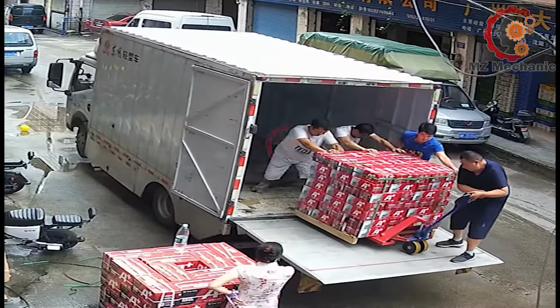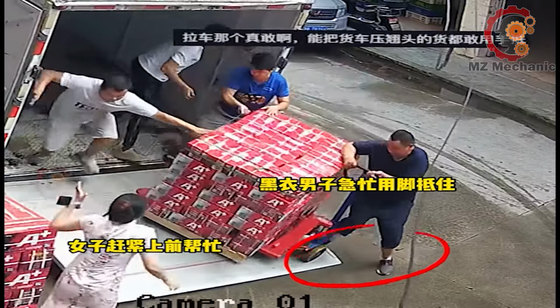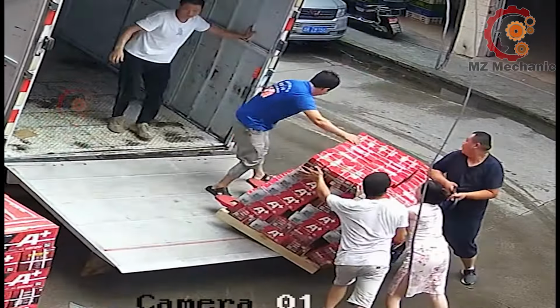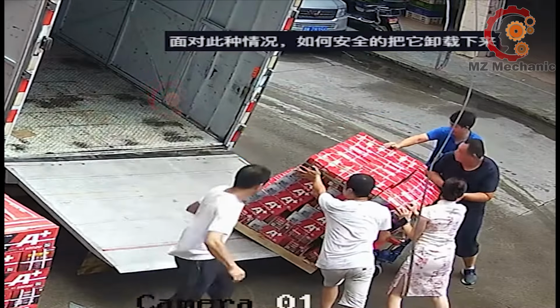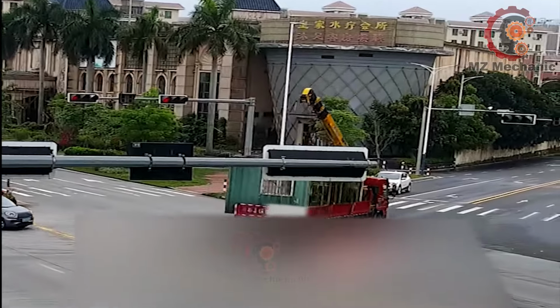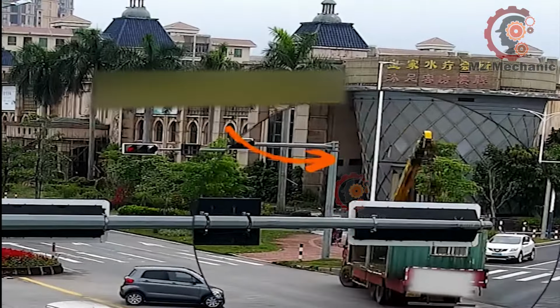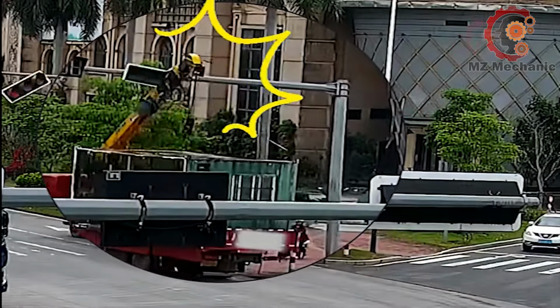Since the cargo area of the truck was empty, the combined weight of four adults and the load of goods almost tipped the truck over. It's like the truck was on the brink of a dramatic high wire act, trying to keep its balance. The crane on this truck extended way beyond the allowed height for road travel. It's like the crane decided to reach for the stars, regardless of what the road rules say.